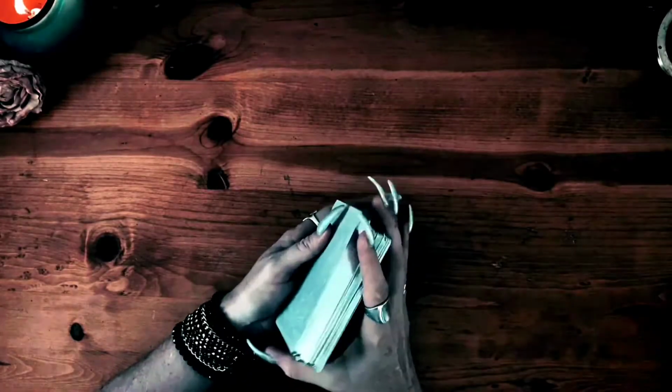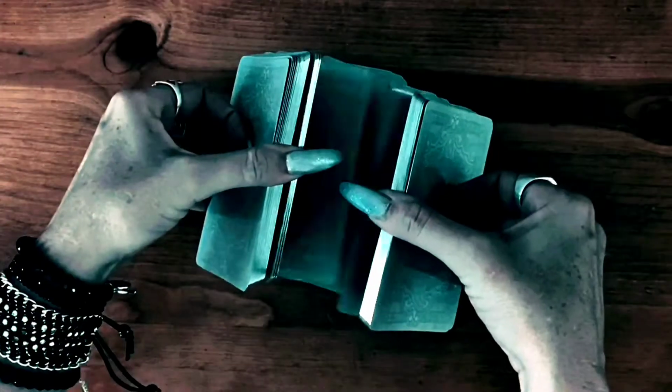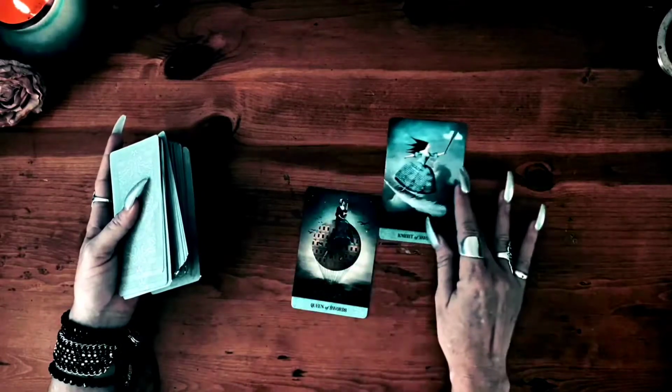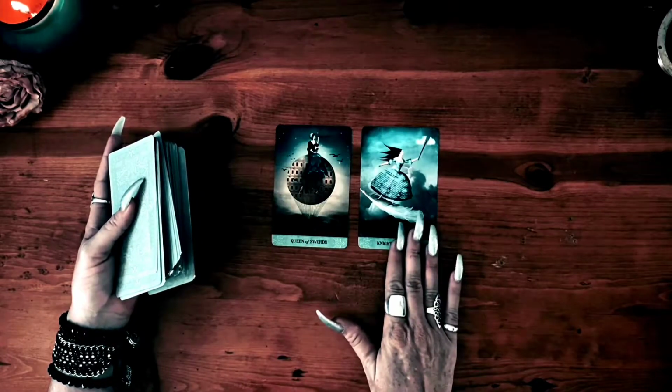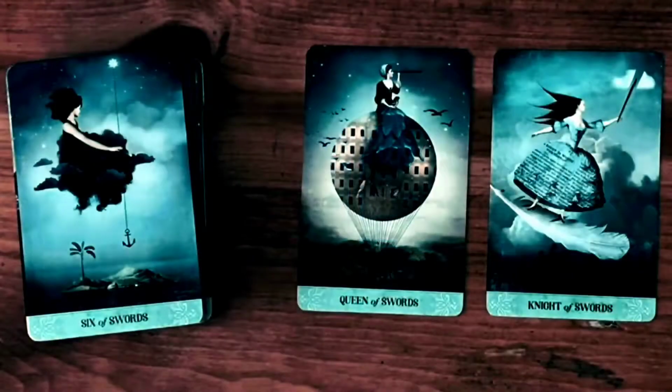So the cardstock is thinner, but not too thin. It's definitely a durable cardstock. Now again, they do slide around, but that could make it easier for spirit to speak and the energy to really flow. Man, there's so much emotion in this deck. I'm literally getting serious vibes.